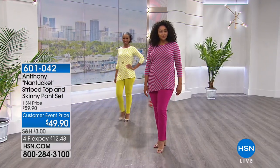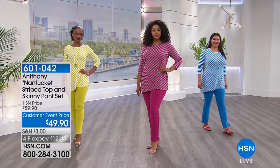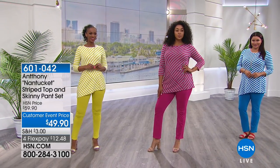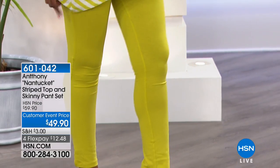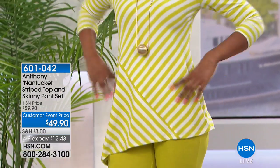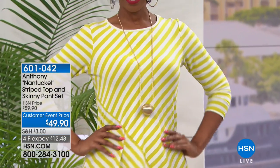The elastic on the waistband of this pant is dream size. I think we can stretch it all the way across the studio. This is not baby elastic. This is amazing elastic. There it is again in that gorgeous citrine three-quarter sleeve, which is my favorite.